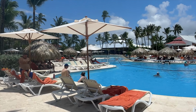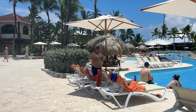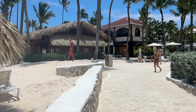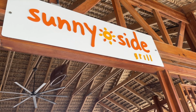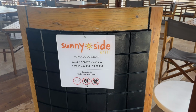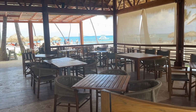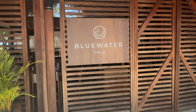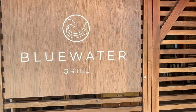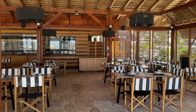Let's walk the property a little bit more and check it out. This Sunnyside Grill at the beach is open for lunch and dinner. The Blue Water Grill is only open at night. At least today it was closed for lunch.